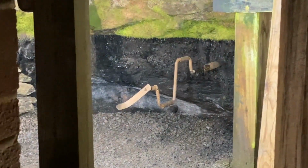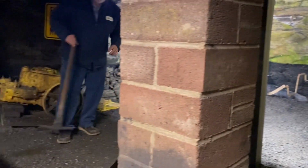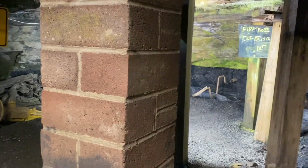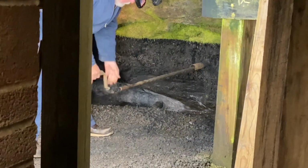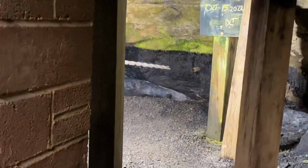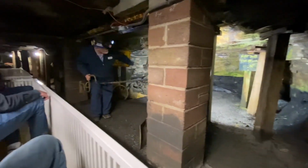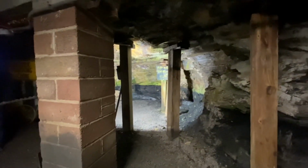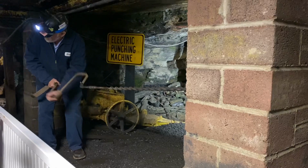He has to dig this place 8 foot wide and back as far as he can reach with his pick. Once he dug the undercut, he'd get his drill, and he's got to drill 3 holes in this 8-foot area. He drills a hole on the left, one on the right, one in the middle. This went against his chest. He was down on his knees, and he drills these holes with his hands.